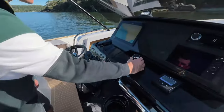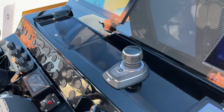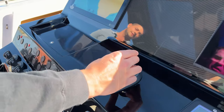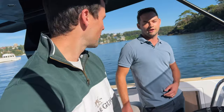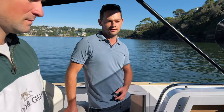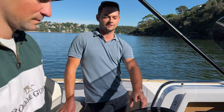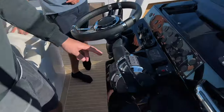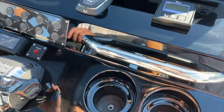So this is a joystick system. It's like day boating for dummies. Literally point it where you want to go. If you want to spin around, you spin. If you want to turn left, you push left. It's called the Mercury JPO system. It just makes it easier if you're not quite confident using the wheel. And then bow thruster here, left or right. A couple of drink holders.